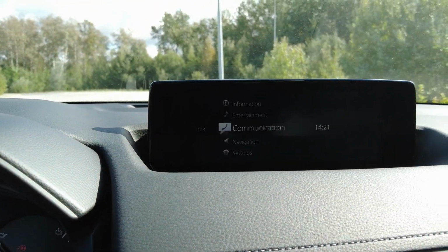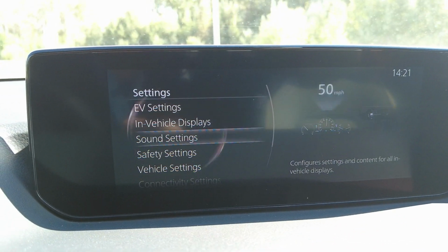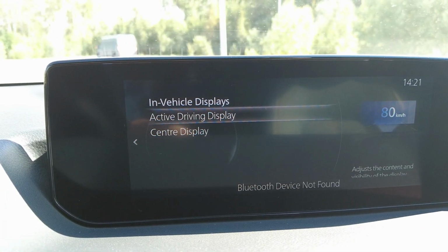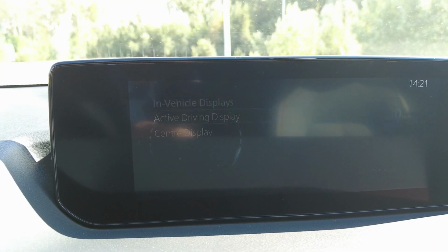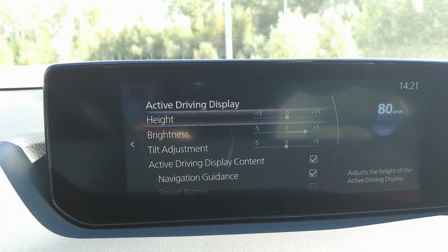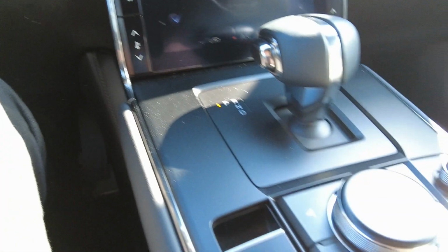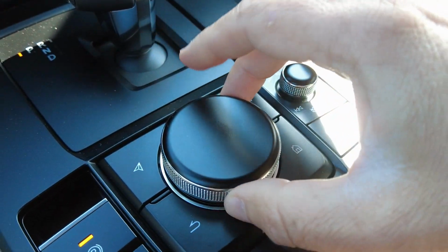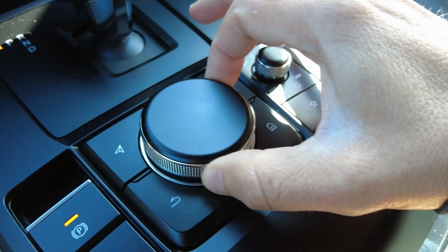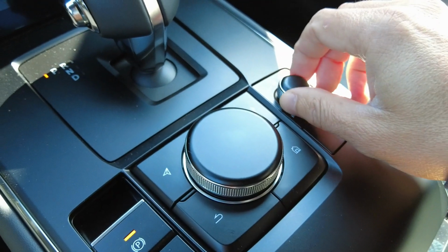Let's see, go to settings. In vehicle displays. So this display is called active driving display. And you have a lot of settings. Height, tilt, adjustments, all kind of things. You can adjust everything from this, like rotating ring, plus back and home buttons. Quite comfortable. The sound is separate from here.